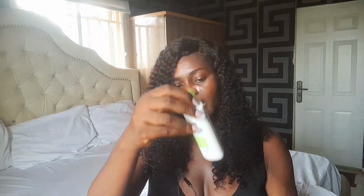Okay, so now this is simple hydrating light moisturizer. And you guys, trust me, what you need is a light moisturizer, because we're going to be using a lot of actives here, so you don't need a very thick moisturizer. So I'm going to be using this, and I heard that it's really good. I heard that it's really good, but trust me, I'm going to come back with a review for you guys, okay? So yeah, this is it.